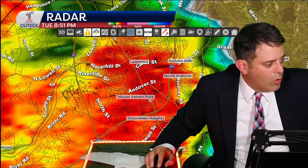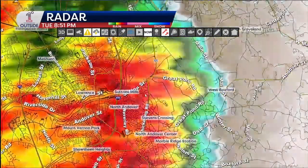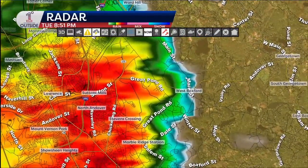So over Lawrence, you're talking about Canal Street to Andover Street, Mount Vernon neighborhood, and then down to Andover. So right past the water tower at Mount Vernon. West Parish is into some of the heavy rain, and the leading edge to it now is over North Andover. It's over Waverly Road and coming up farther to the north and east toward Chickering and Route 125. There it is. There's a new scan. Every 60 seconds you get a new scan.